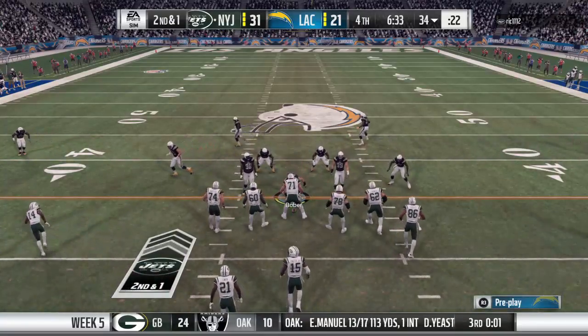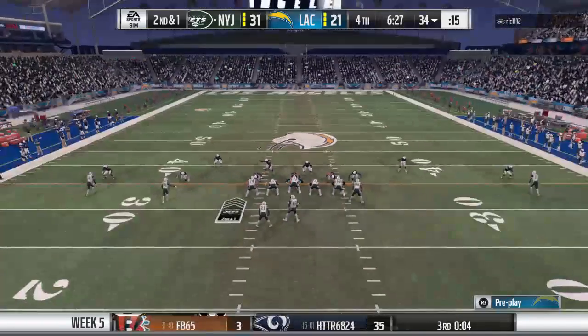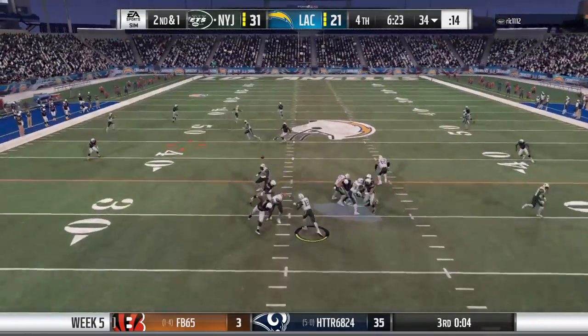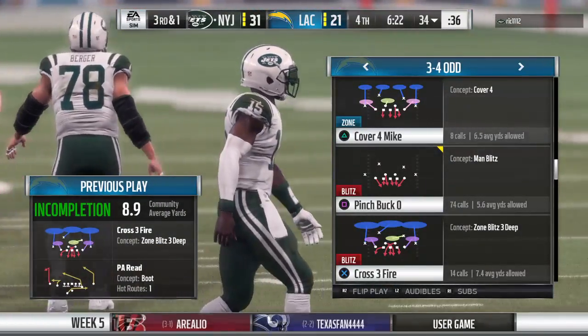And the D-line pinching together must be expecting the run. Here we go. The play-action fake. They'll look to throw. And his throw's going to be incomplete. Jordan Leggett, the target there. And it's 3rd and short.